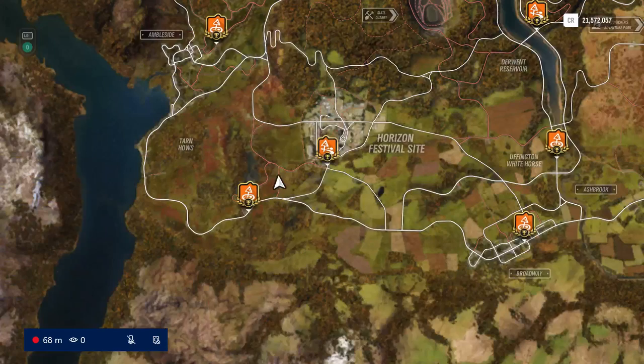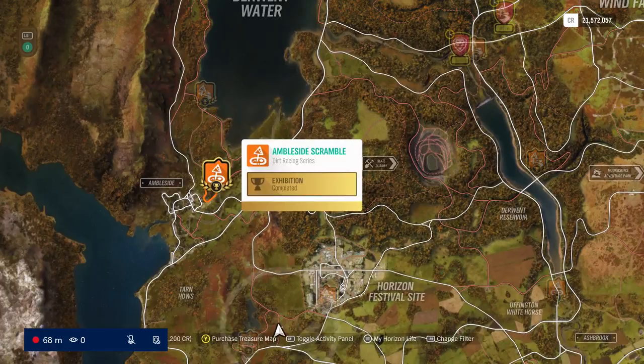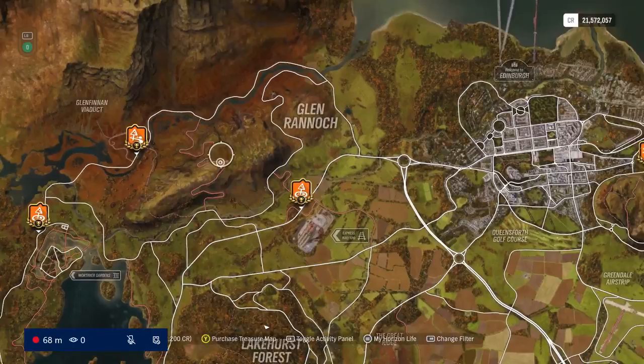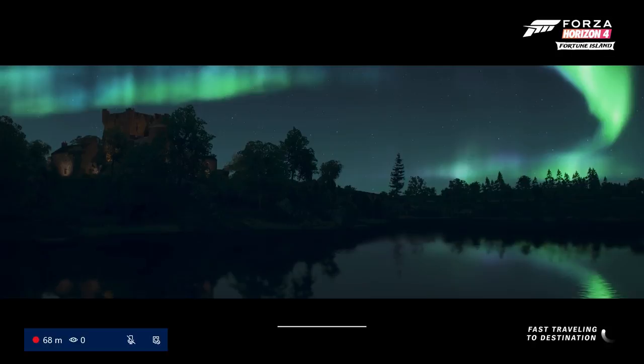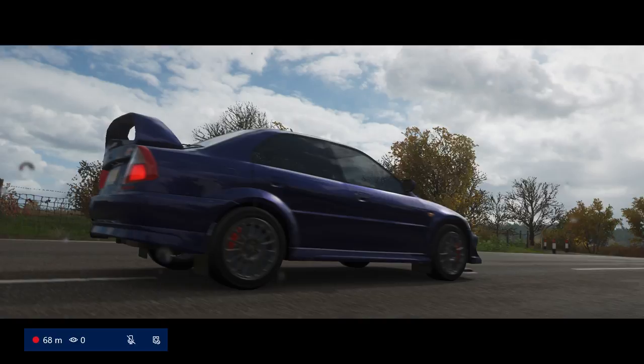And I think we're going to move over to... I think I might just start fast traveling. Which ones do I want to do, though? I want to do something different. Let's do this one. I like doing scrambles. For some reason, dirt racing-wise, I enjoy doing scrambles more than I do the trail-slash-sprint racing.